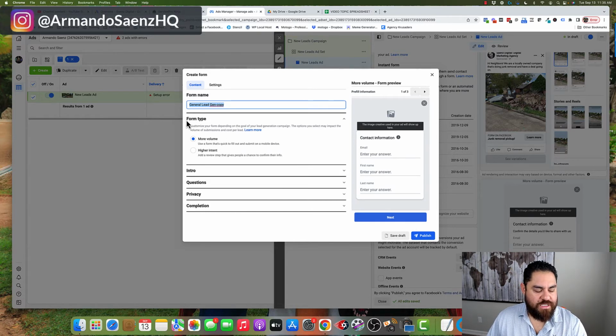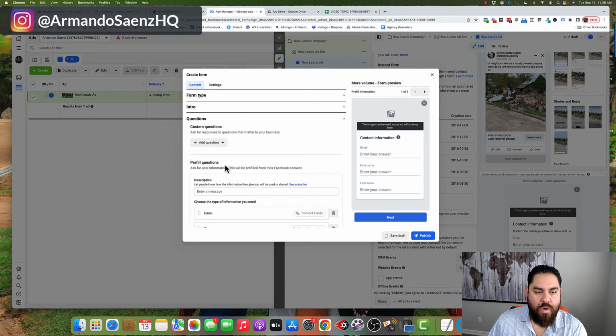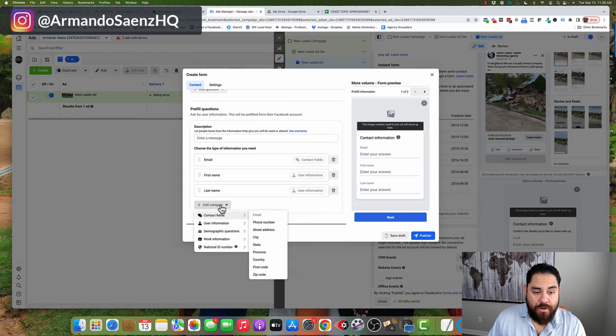So first things first is form type. I always start with either more volume or higher volume. Next thing you're going to do is click on questions, and this question section is where you're going to capture lead information. So you can capture things like first name, last name, email address, phone number would be a good one.